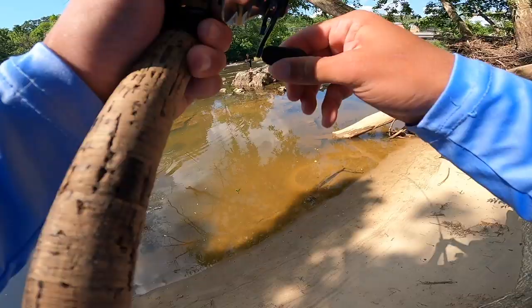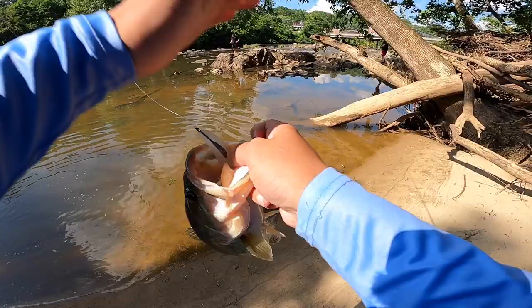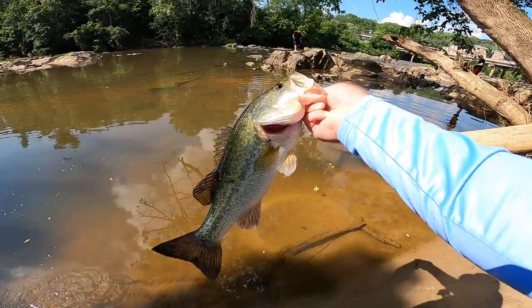There we go. There's like an 8-pounder right here. I'm not even kidding. Yeah, I'm gonna wait to catch it though. One of my buddies is coming. He's gonna film me. I make YouTube videos. Okay, cool. So he's gonna get it on there for me. Nice little fish. Y'all ever do any bass fishing or what?